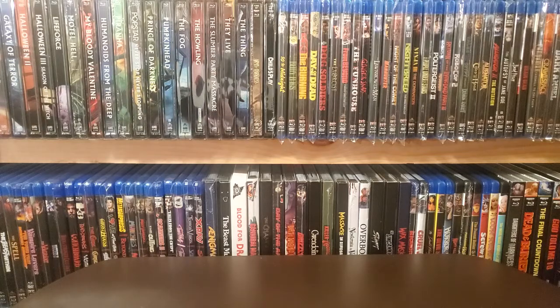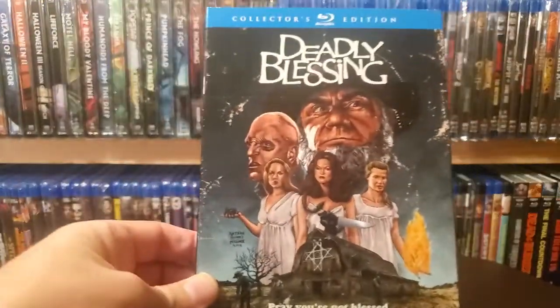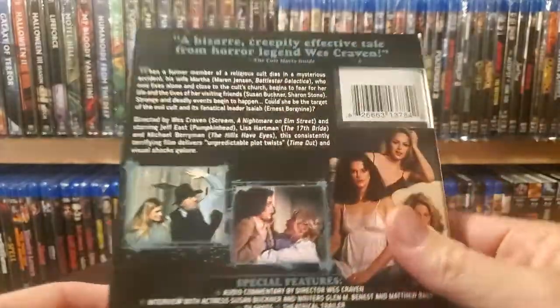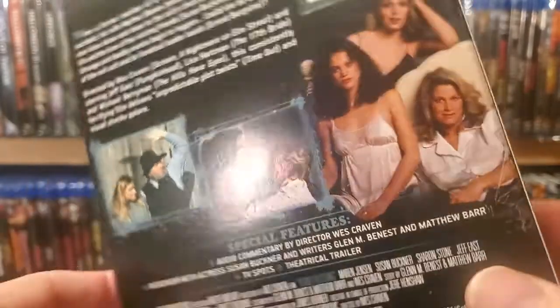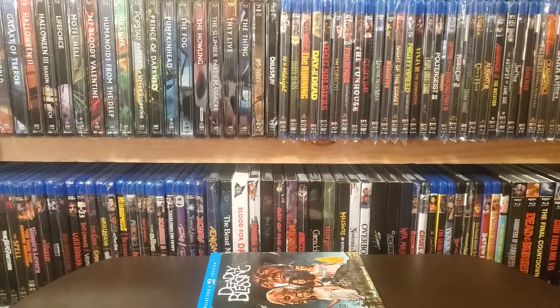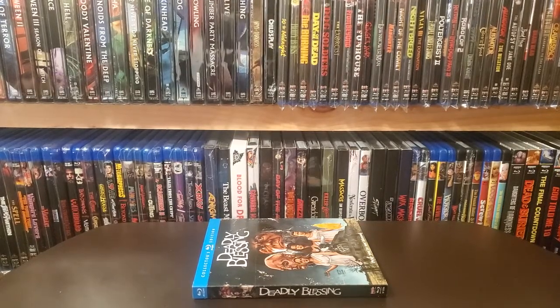First one up is the only one that came with a slipcover. It's an early Scream Factory release, 1981 film. Wes Craven directed this, and it's Deadly Blessing. Never seen it before. It looks like it does have a young Sharon Stone in it. A little bit about the film, and a couple of special features. So I did see people getting this in the sale with the slip, so I was hopeful that I would get it as well, and I did.